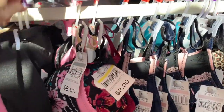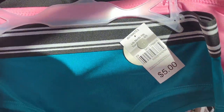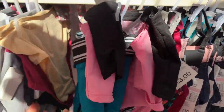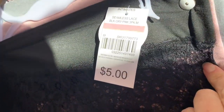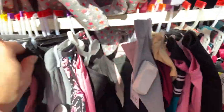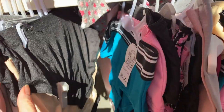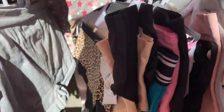There's even more. Okay, now all the underwear, all the panties are $5 for three. So far, that's what I'm seeing. That's a three pack. Another three pack, that's going to be $2.50. $5 for a three pack. The boy shorts, don't forget to have this removed. Again, these are all 50% off. Three for $5, so it's going to be $2.50 for three pair. Again, $2.50.